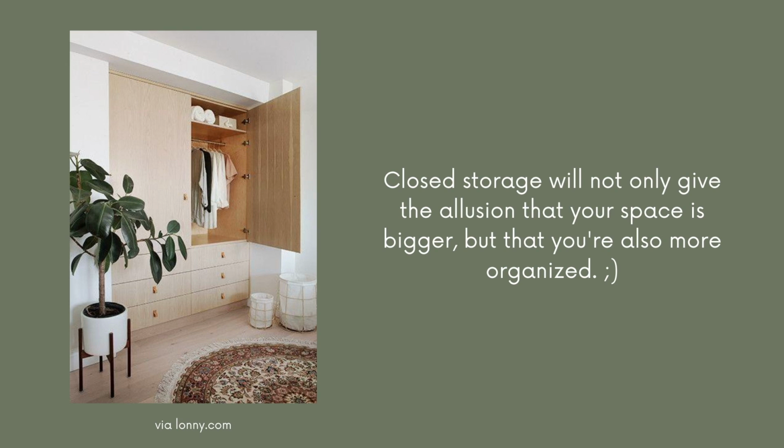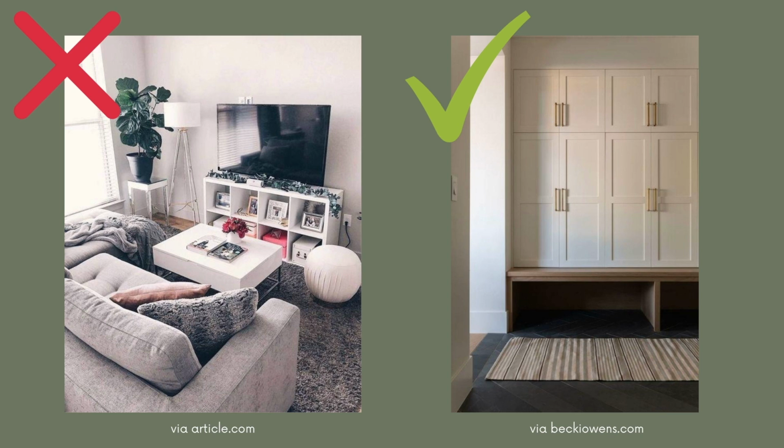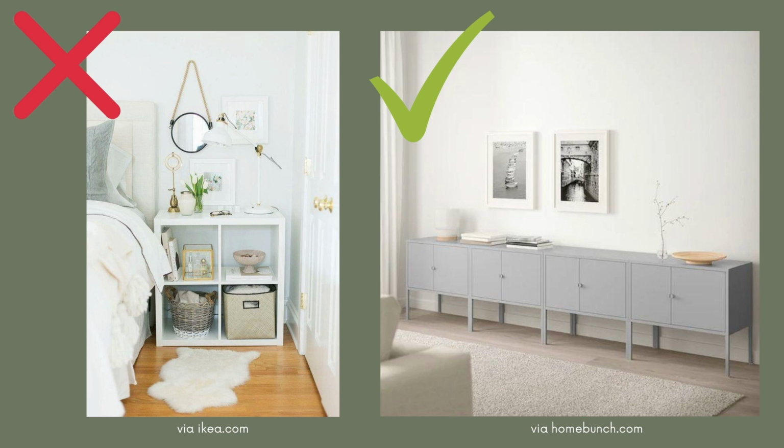Because it's all hiding behind closed doors, it gives the appearance that you have less stuff, also that you're more organized, but most importantly, whenever you walk in, your eyes don't see a million little things on the shelves. You see a lot of clean lines, with all that stuff hiding behind. Open storage just tends to look very cluttery, or at the very least you have to work very hard to keep it organized, but whenever it's closed, you can be as messy as you want and you just keep it behind the closed doors. I promise you, this works like a charm. So when you're choosing furniture for your small space, choose things that have closed doors.